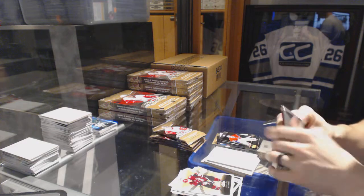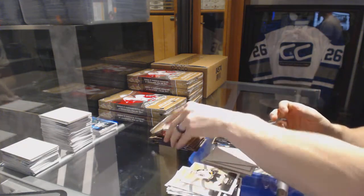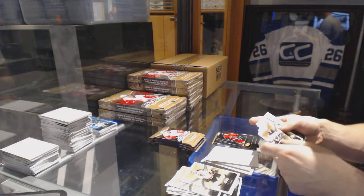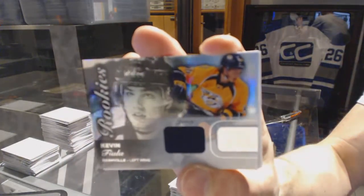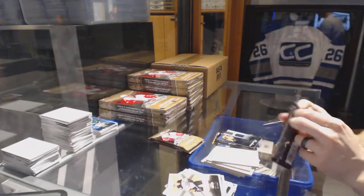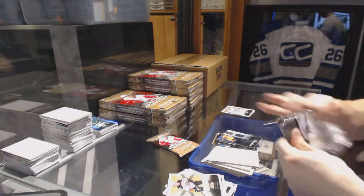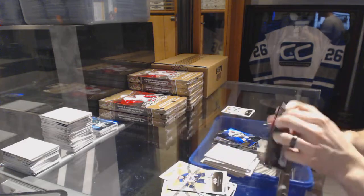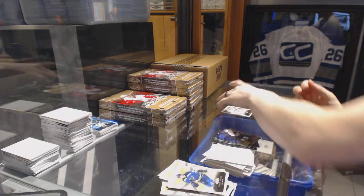Seen one, seen them all. Metal Universe for the Flames, Sam Bennett. Fleer Showcase jersey for the Nashville Predators, Kevin Fiala. Fleer Showcase for the Kings, Wayne Gretzky. And a Fleer Showcase for the Capitals, Alex Ovechkin.